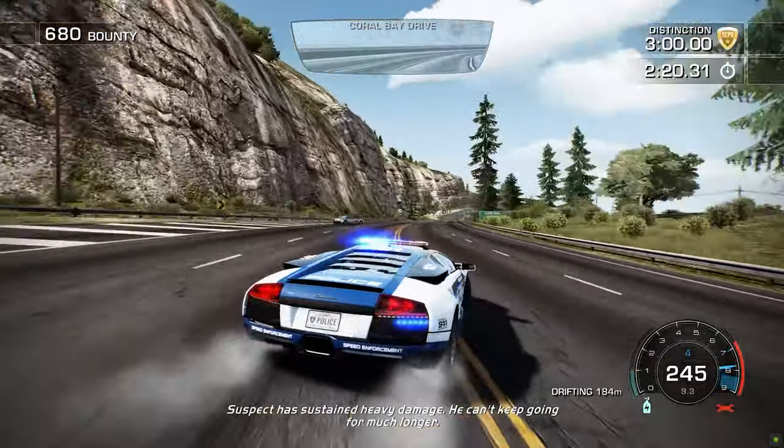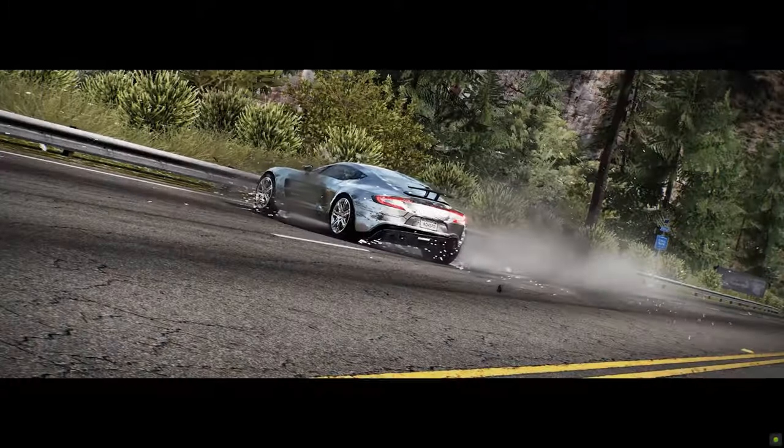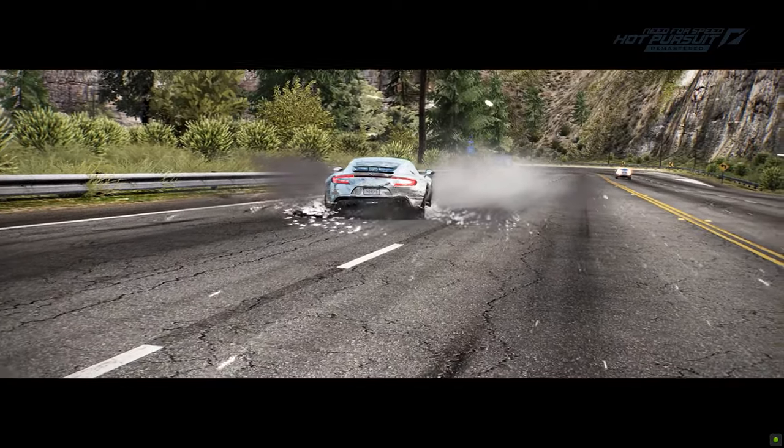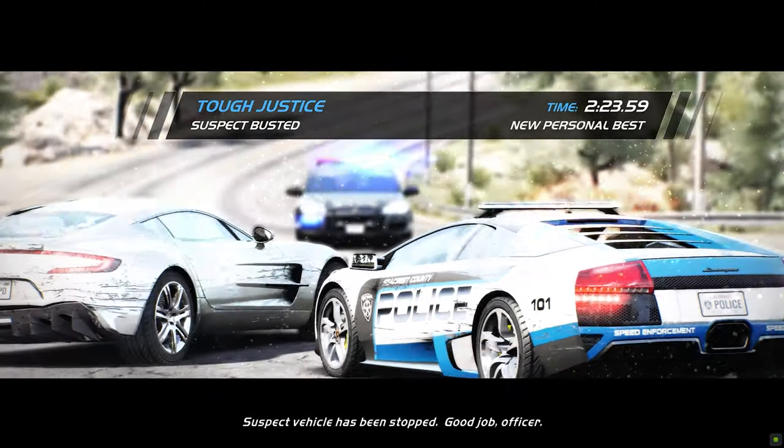Suspect is sustained heavy damage. He can't keep going for much longer. Vehicles have been stopped. Good job, officer.